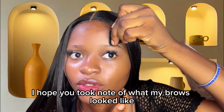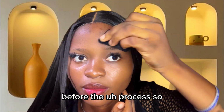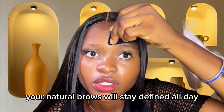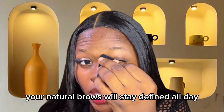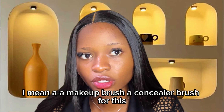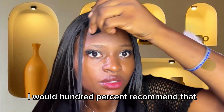I hope you took note of what my brows looked like before the process. As long as you did take note, you would see the difference. Your natural brows will stay defined all day. I would actually recommend you use a brush, I mean a makeup brush, a concealer brush for this. I would 100% recommend that.